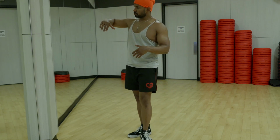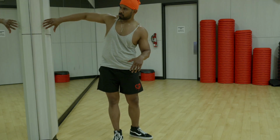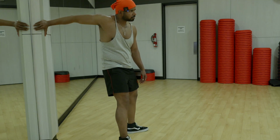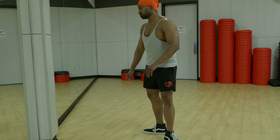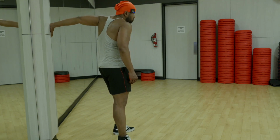And again, if you want to stretch your biceps, just remember that the thumb points downward and it is almost the same stretch as the chest stretch. Bicep is a small muscle, so you're gonna feel the stretch at the very end of 20 seconds. Now I'm feeling the stretch in my biceps. At the start, you won't even feel that your bicep is being stretched in this position.